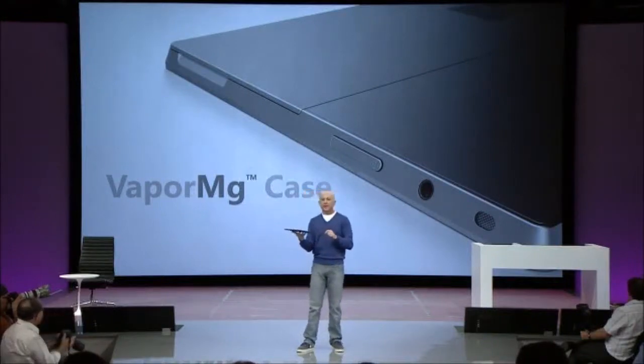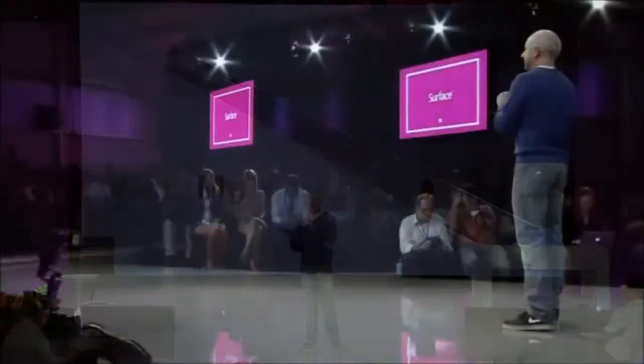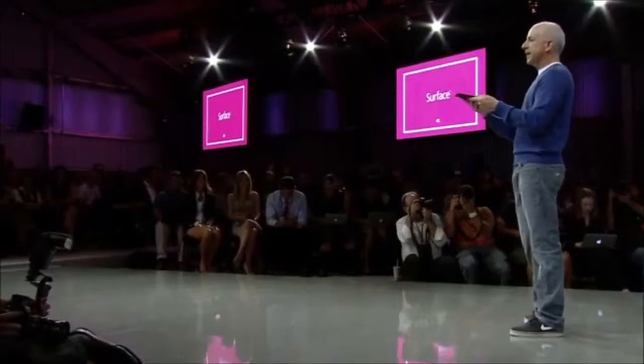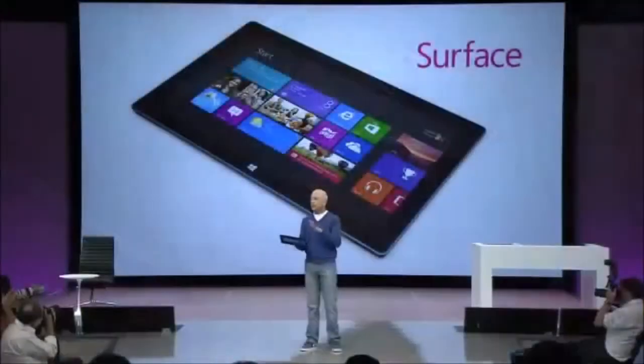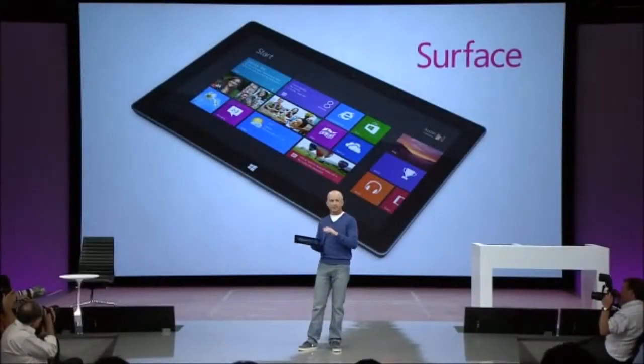At under 1.5 pounds, just 676 grams, and it's finely balanced. You know, we didn't stop there. The case is one of a kind. It's made from a physical vapor deposition process. It results in a permanent scratch and wear resistant surface. This VaporMag case is a first of a kind, and it accentuates the unique feel of Surface.